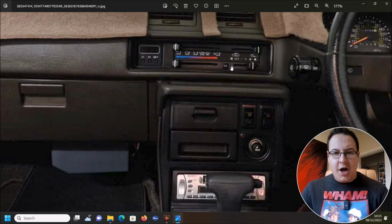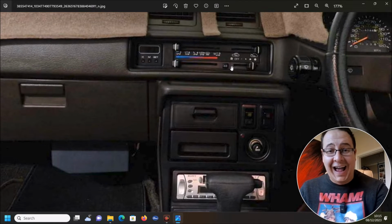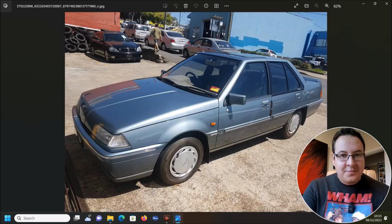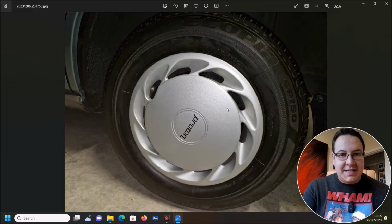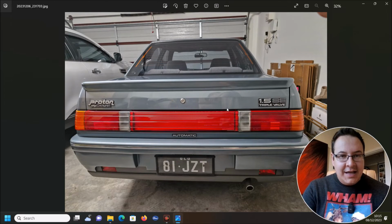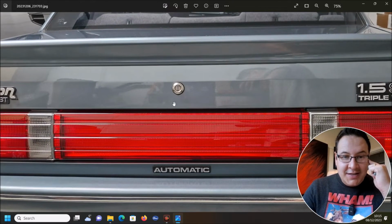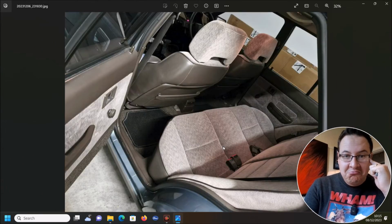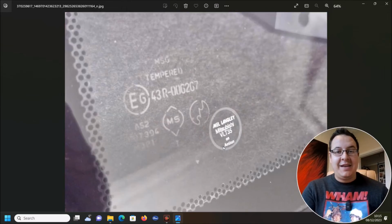No way, it's got aircon. It's got air conditioning. Where's the air conditioning badge? That's missing. It should say air conditioned, but it's got aircon, which is blooming handy in Australia.